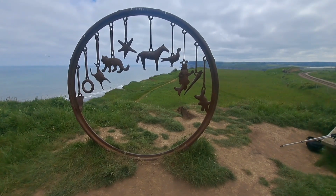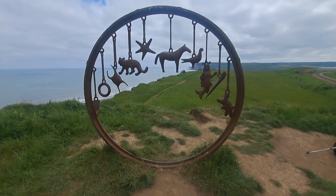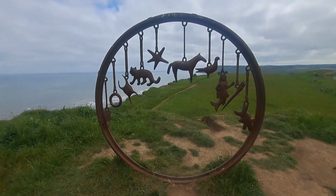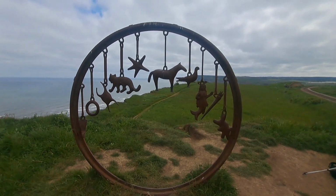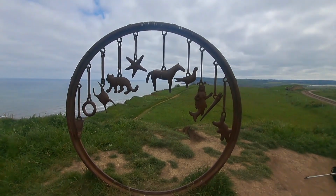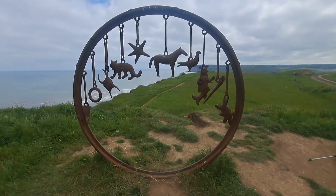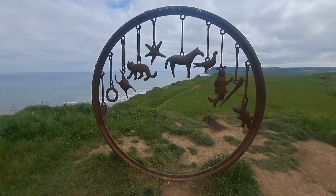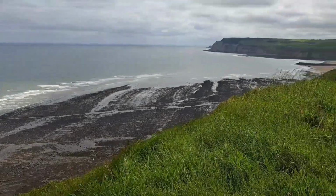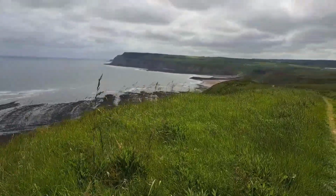Now this is a famous kind of wrought iron sculpture that everybody looks at on their videos. See the different symbols representing different things around this area. I was going to give it a miss because everybody else puts it in their videos and not be so predictable, but nah, it's got to be in. Definitely stands out. I'm round another corner and this is the view, heading down towards Skinningrove.